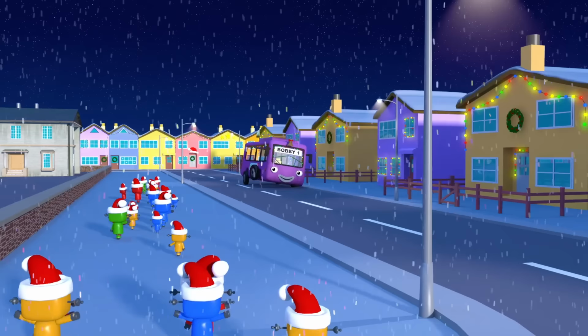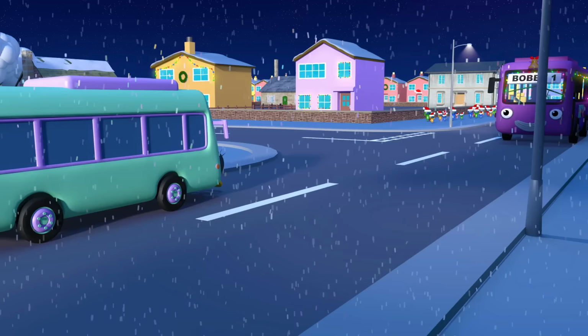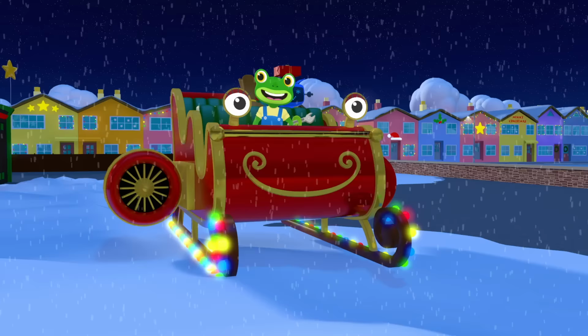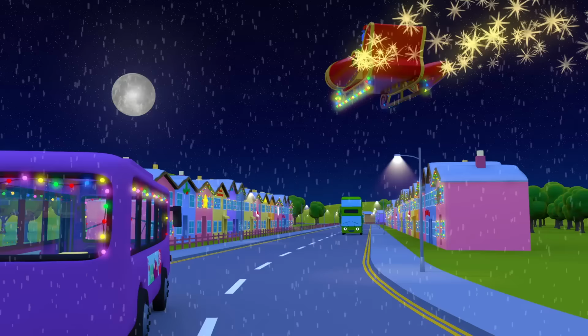Driving through the snow on a cold and frosty night. Passing through the town with twinkling Christmas lights. Greeting all his friends, Barbie's on his way. To see Gecko and Blue take off on Santa's magic sleigh.